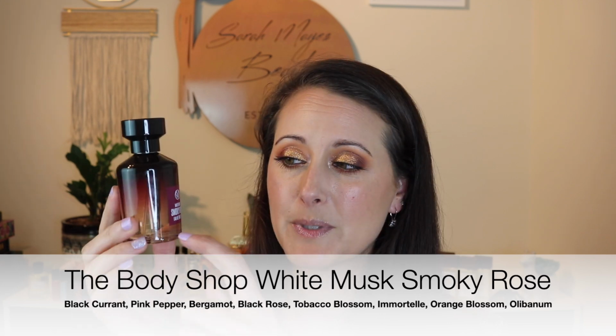This one I might use up until it's, you know, maybe right at the bottom of the label and then hang on to the rest just to have and for reference. But I do want to use and enjoy most of it before it goes off. So anyways, that is White Musk Smoky Rose from the Body Shop.